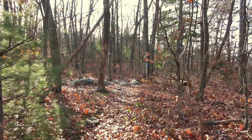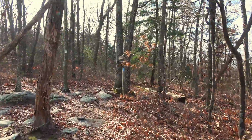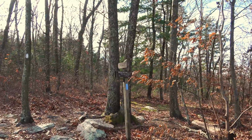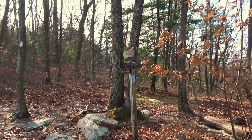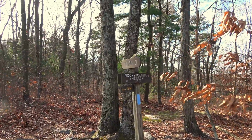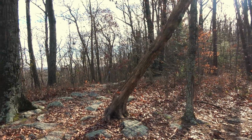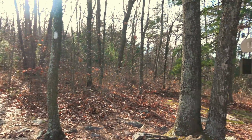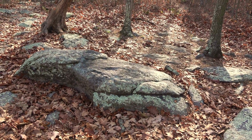Alright, so I believe I see a sign for the shelter up here. Yeah, Rocky Mountain Shelter, 0.3 miles. 0.3 miles downhill, I think, so. Yeah, not gonna happen. We might just take a break right here for a little bit.